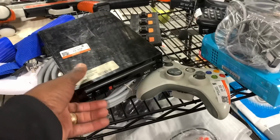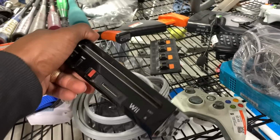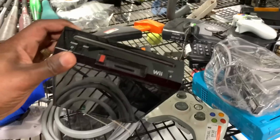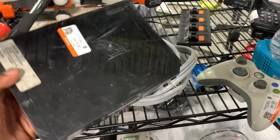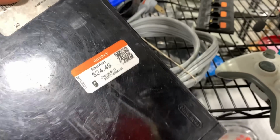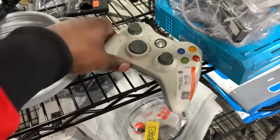Alright y'all, so came across two of these Wiis. They were both in pretty rough shape and they were asking $25 a piece for these. And the thing is, I try not to spend more than $15 for just Wiis when it just has the console by itself. And even though the black one tends to sell for a little more profit than the white ones, this one was a little too beat up.